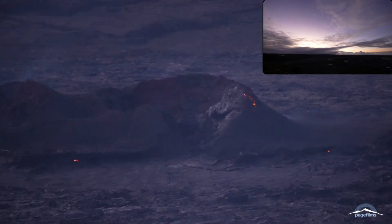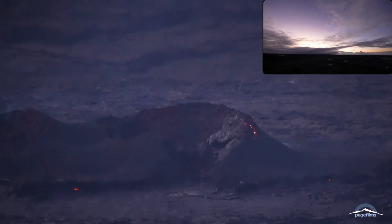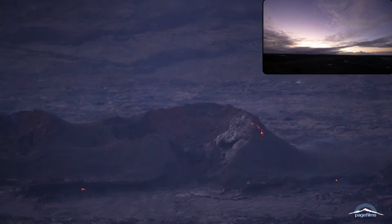But this event here, this is the main one that was erupting the most recently.